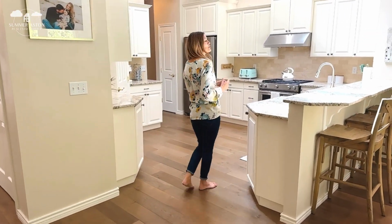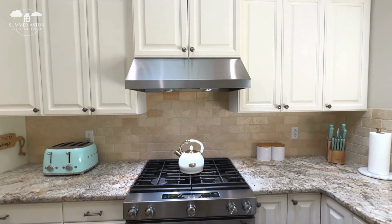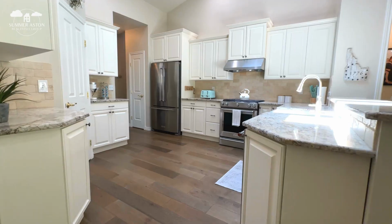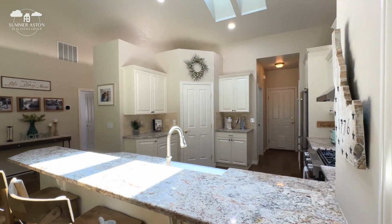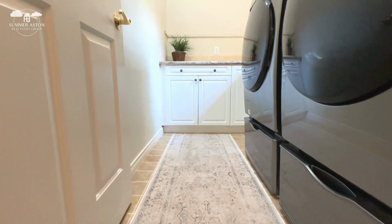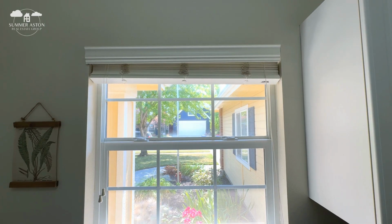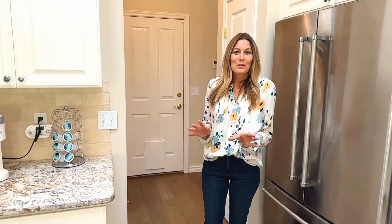this beautiful, spacious kitchen. It has gorgeous granite countertops, a stone backsplash, newer fridge, dishwasher, and gas range, and everyone's favorite, the farmhouse apron sink. So much counter space, a large corner pantry, and skylights for extra light top off this beautiful and functional kitchen. Off the kitchen is the large laundry room, complete with granite countertops, extra cabinet storage, and a darling window for even more light.